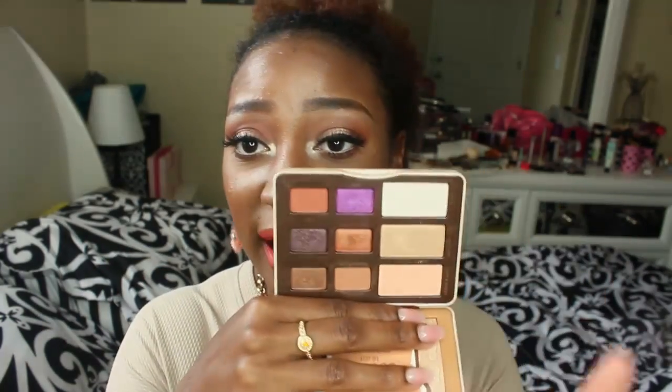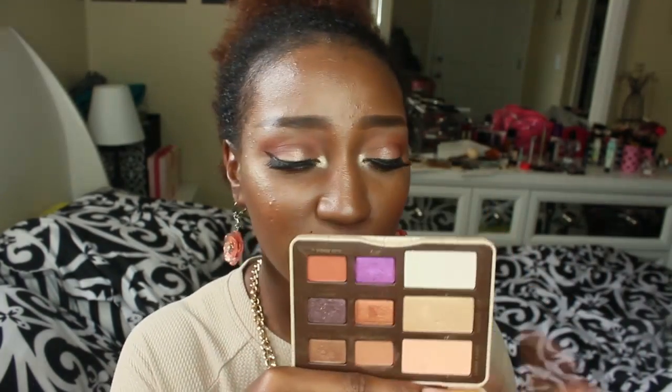I love opening my palettes and just getting that aroma and having fun doing my makeup with these palettes, which is why I love Too Faced so much. This palette contains a lot of warm tones, which is right up my alley, and this purple orchid shade is so beautiful. I love all of the colors in this palette. They have a really creamy feel to them, so buildable and blendable, and I just love Too Faced eyeshadows, and I love the theme of this palette.